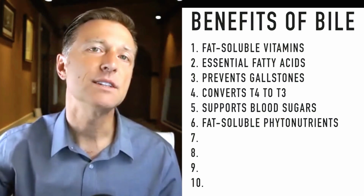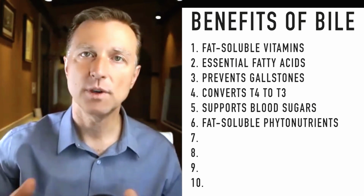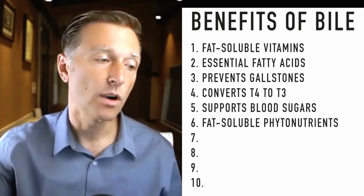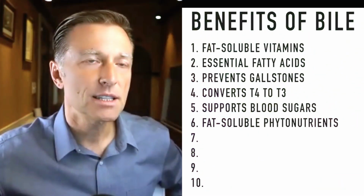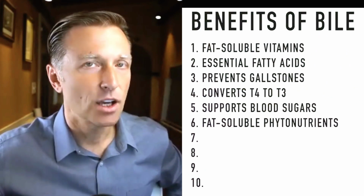This is one good reason to add the olive oil to your salad, or to eat vegetables with some type of fat, whether it's butter or coconut oil or olive oil. It helps in the absorption of these fat-soluble vitamins, but you also need bile salts. So I hope you're beginning to see some of the important factors of having enough bile in your body and having a gallbladder as well.